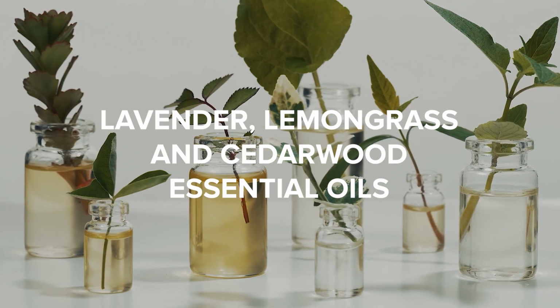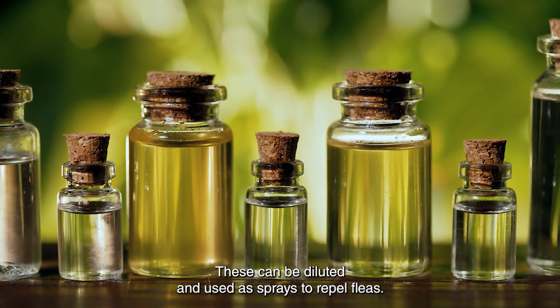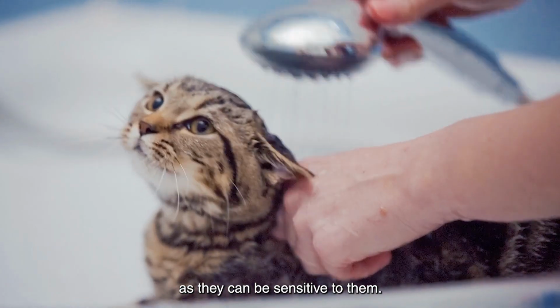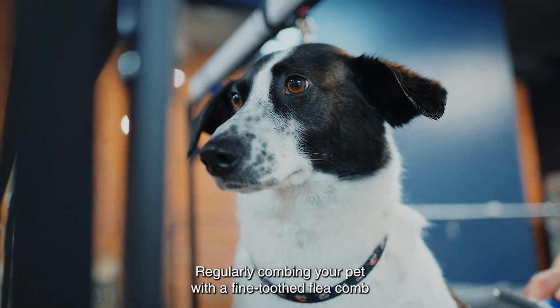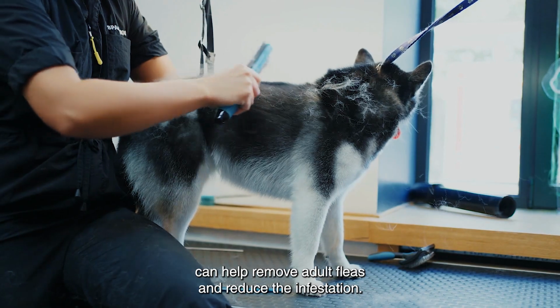Lavender, lemongrass, and cedarwood essential oils. These can be diluted and used as sprays to repel fleas. However, you should be very cautious when using essential oils around cats, as they can be sensitive to them. Flea comb. Regularly combing your pet with a fine-toothed flea comb can help remove adult fleas and reduce the infestation.